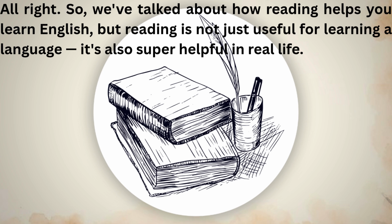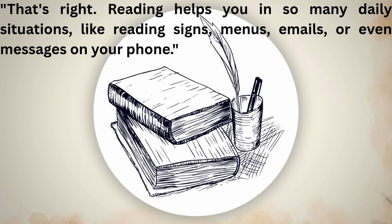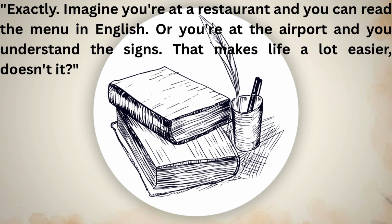All right. So we've talked about how reading helps you learn English, but reading is not just useful for learning a language. It's also super helpful in real life. That's right. Reading helps you in so many daily situations, like reading signs, menus, emails, or even messages on your phone.